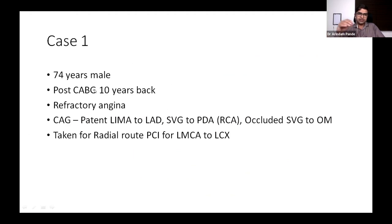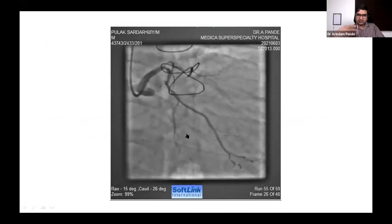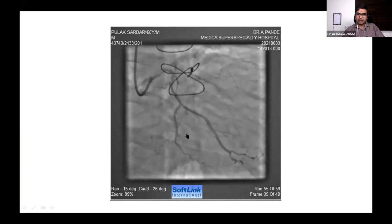He was a 74-year-old gentleman, post-CABG 10 years back, with refractory angina. Angio revealed two grafts were patent, LIMA to LAD and SVG to RCA, but the SVG to OM was occluded. So he was taken for a radial PCI, LMCA to LCA. It's a very simple case, to be honest, a beginner's case. As I could not gather the IVUS images, I'll only show the angiographic images.